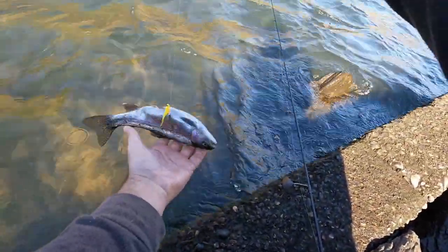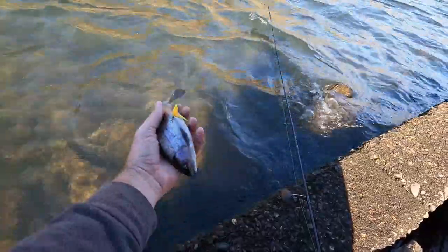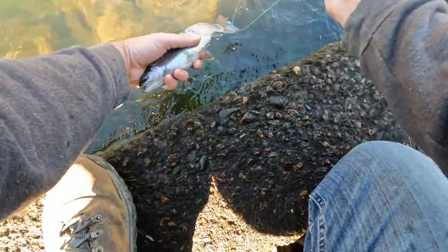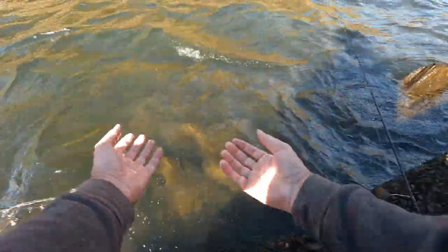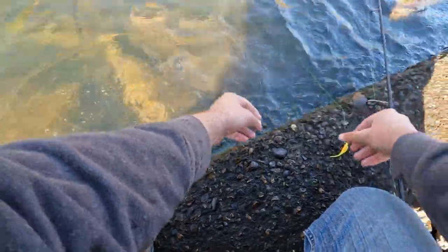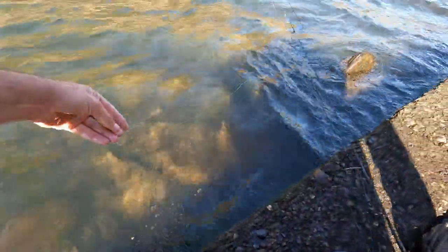These things are just really fat and slimy. Hold on. There it is. Okay, he looked all right. That thing was a fat little rainbow trout. We might catch a few today. Hopefully not in the side.